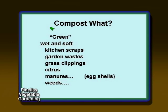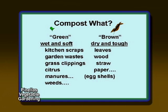Sure, Florida has its weeds, but you're adding to it if you compost the seed pods. Eggshells have very little of anything in them other than calcium and a tiny bit of nitrogen, but they're part of the kitchen materials that you haul out. Dry, tough stuff, the brown materials, you would guess would be leaves, certainly wood, sawdust, wood chips, straw, paper. Paper is a little bit like the green grass clippings. If you have a whole bunch of them in a pile or in your garden, they'll make paper mache. So be aware of that.